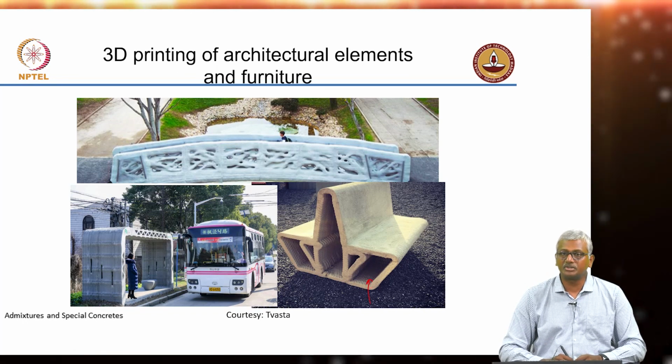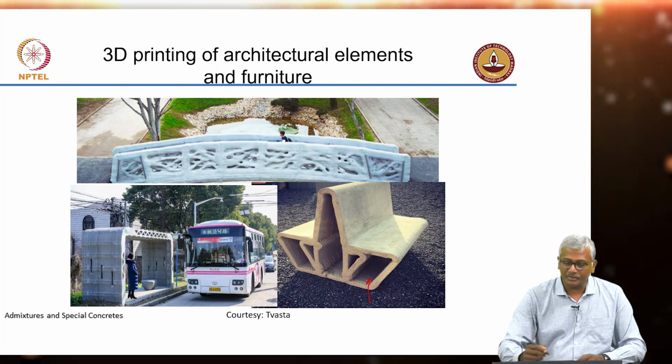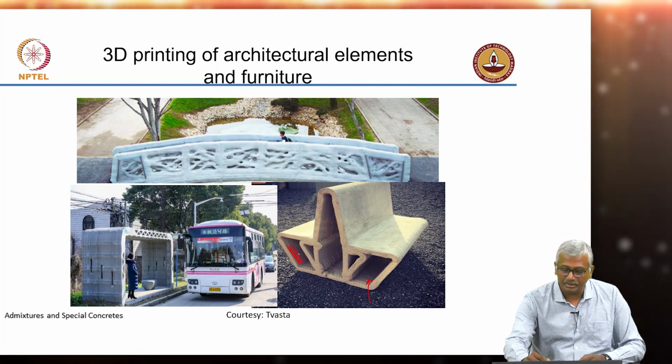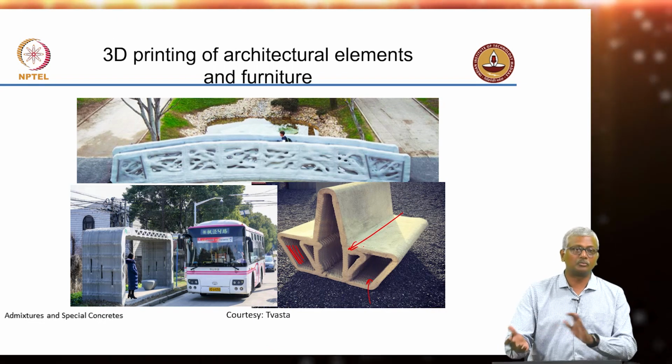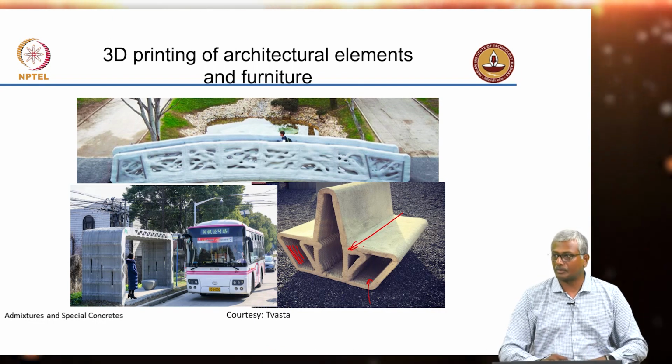This is just a park bench, a furniture element which is quite easy. You can see the layers are in this direction. That means the printing would have happened like that, and then you just tilt it to the side and keep it on the ground.